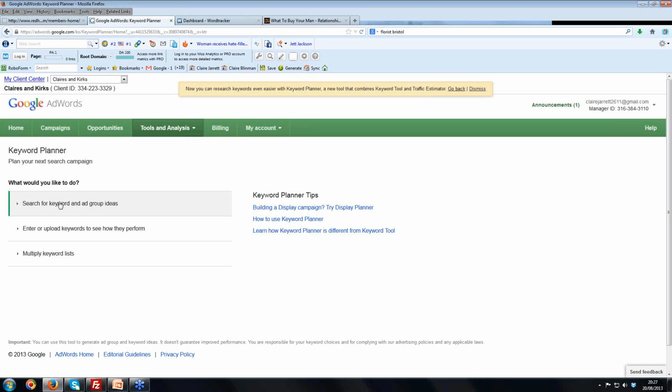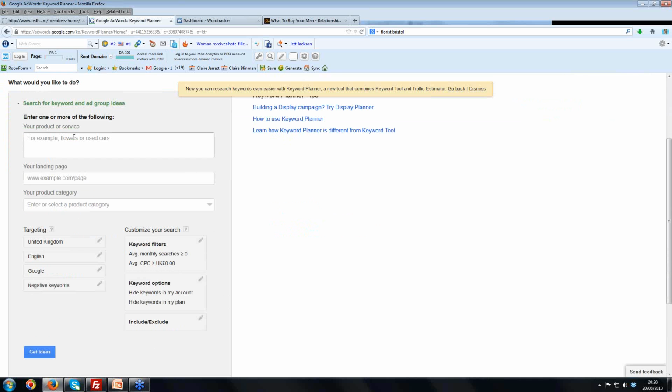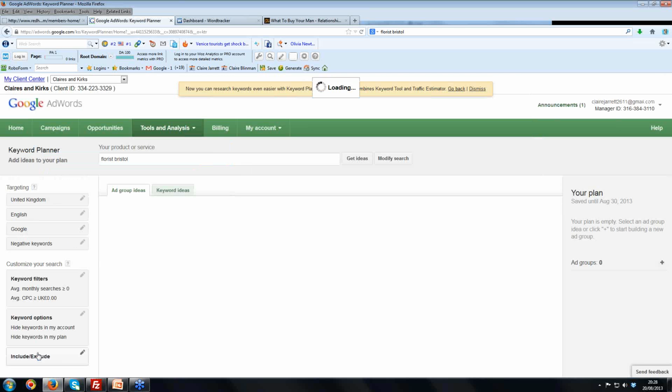They've now changed the Google keyword tool to the keyword planner, and they've made it so that you need to have an AdWords account in order to be able to access this. So what you would do is, it still works in a fairly similar way. You would click on search for keyword and ad group ideas, and then I would just type in something like, let's go back to my florist Bristol. Okay, it's automatically set to United Kingdom. Double check that because yours might not be. And then I don't put anything in here. All I do is enter a starting keyword, and I use that to give me some more ideas.